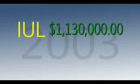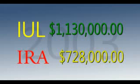We stopped our examples at the end of 2003. Remember, the IUL account that started with $1 million had weathered the storm and grown to $1.13 million. The IRA account hadn't done so well and had managed to eke back to $728,000, but only after a really strong 2003. Now, let's look at what happened in 2004, 5, 6, and 7.